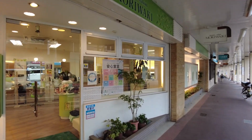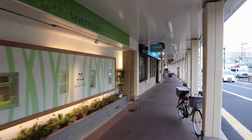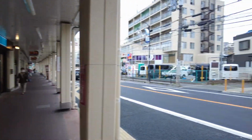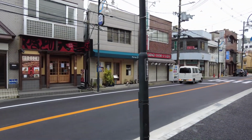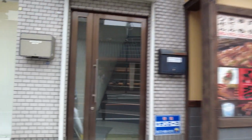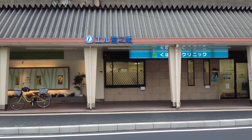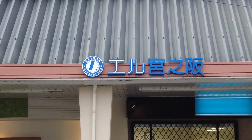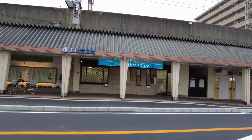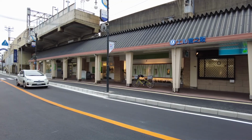You can see they have lots of different kinds of stores. Hair salons. There's a dental clinic. 100 yen store. You can hear they're playing music. But there it is. The Miyanosaka. So I think Keihan has several different locations for shopping near their stations.